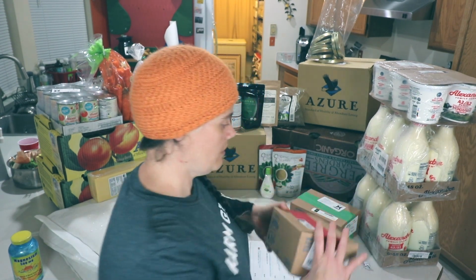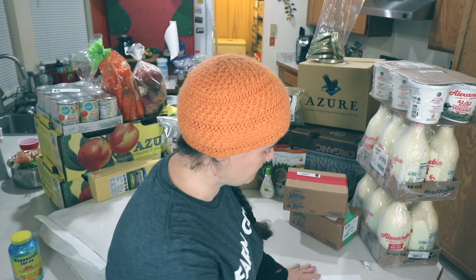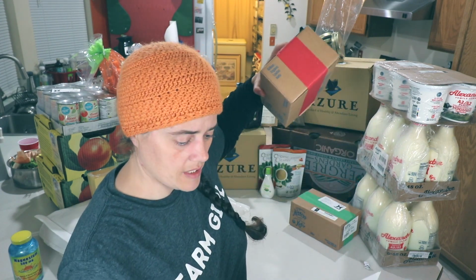Then I got these kefirs. These are the little teeny tiny ones, half-pint sizes, like a cup. I don't know why they don't just call them cups, but they're half-pint sizes, and there are 6 of them in here. They're little milk kefirs. These particular ones are flavored, raspberry and strawberry, and it was $8.61 for each box. If I were to buy these locally in my area, it would probably be about $3 a piece. So about $18 for each box versus the $8.61 I paid.